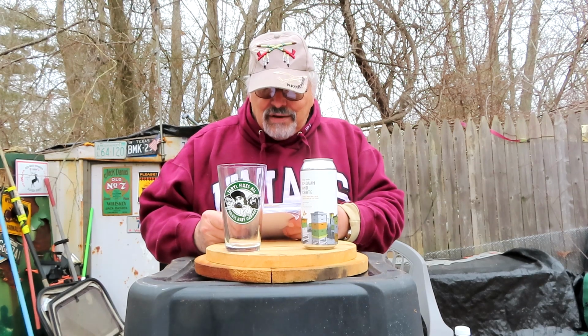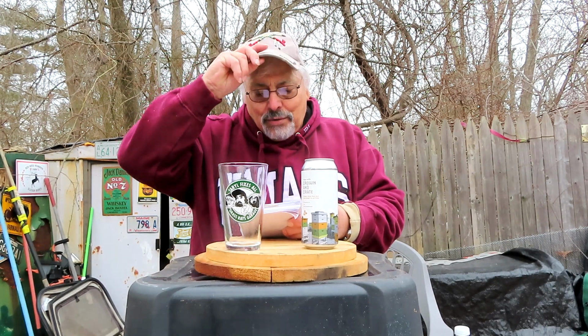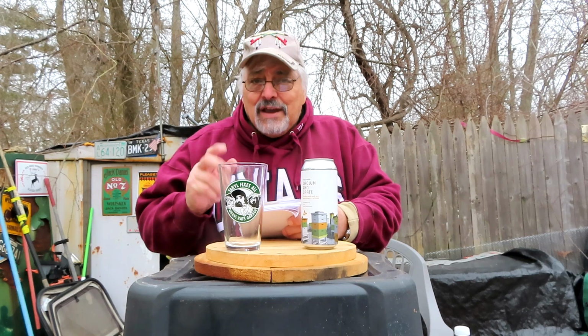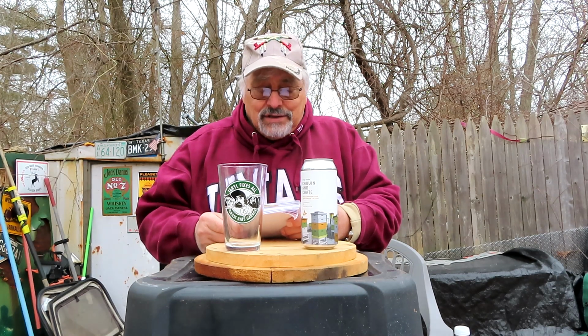This Crown and Crate is an 8.6% alcohol by volume. It's got wildflower honey in it, and that's from Massachusetts hives that are around here. It does have some lactose sugar in it, and it's a double IPA.